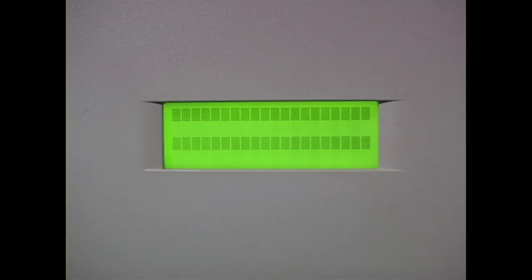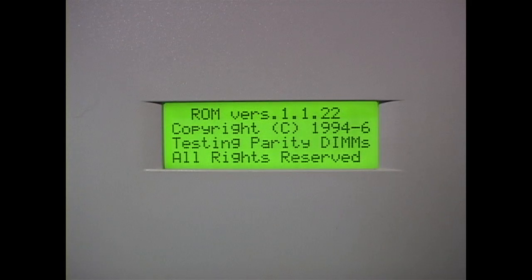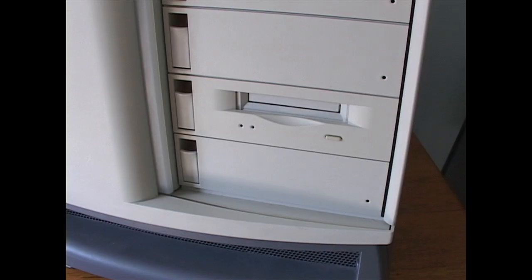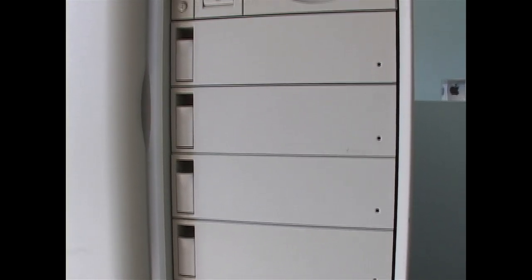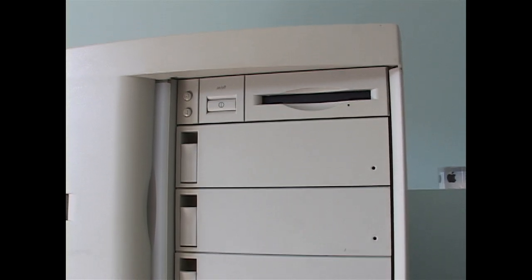The front also features a backlit liquid crystal display. This gives the status of the machine. On the right side, 7 removable drive bays, plus an integrated floppy drive.